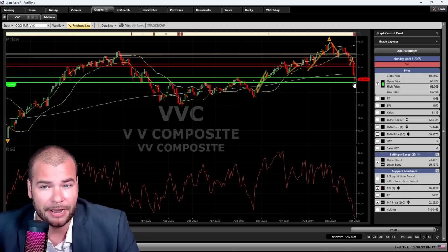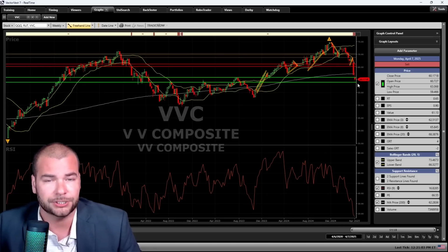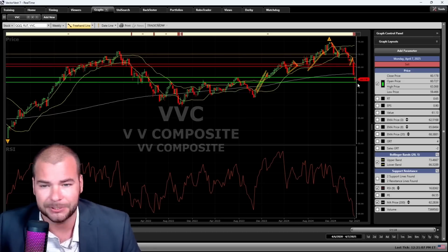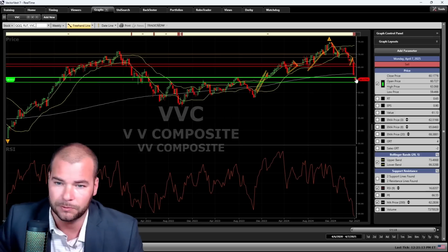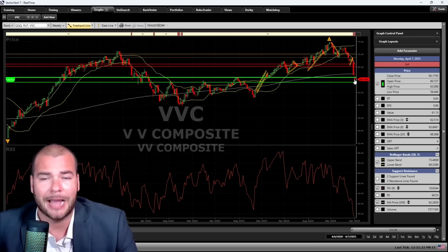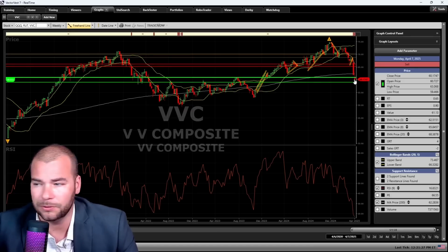Now, if I see a breakdown to the downside of this support level, yes, I might consider opening up more short positions, contra ETFs, hedging my portfolio with options, things of that nature. But if we can hold this level here, this might just be the bottom for the market, but we will see. We're getting close. Hopefully we're getting close here. But again, it's really determined by how geopolitical concerns develop going into 2025.